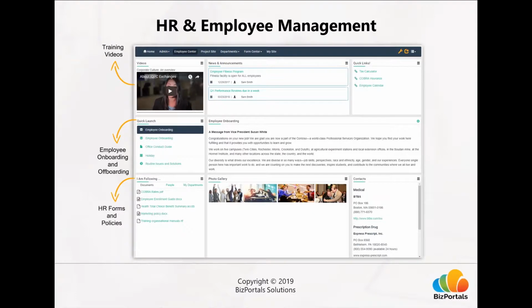HR and employee management. As I said, we have an employee center, and there you could have streaming videos. You could really build your employee onboarding and offboarding into the site. You could have HR forms, policies, procedures, SOPs, all these documents really housed for your employees. So one-stop shop for all your employees. They can just come in to that site and really take care of all the information that they need to consume.